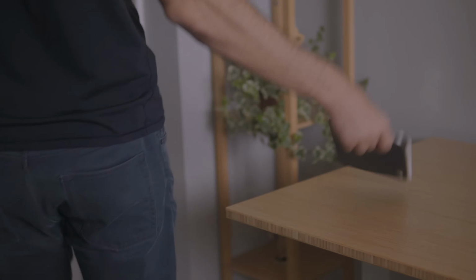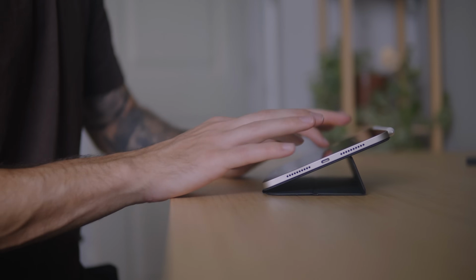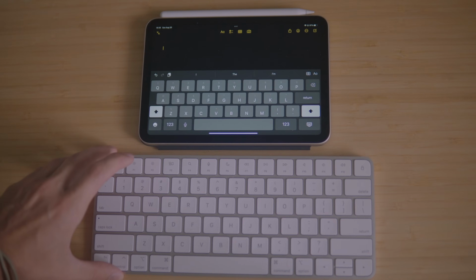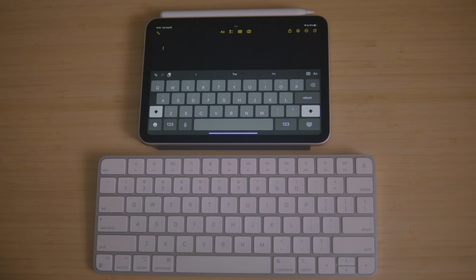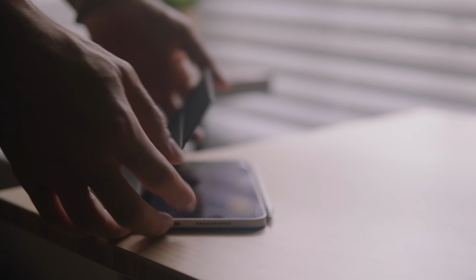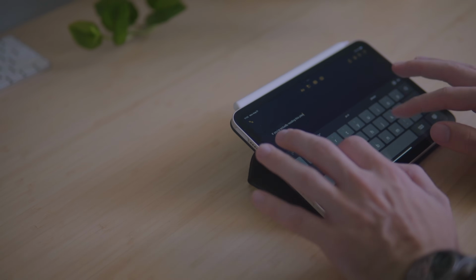I bring my iPad with me almost everywhere, and oftentimes that means that I end up responding to emails, writing, or just getting some type of work done when I'm out. Having it slightly elevated like this makes it feel like I'm typing on an actual keyboard. And if I just look at the size of it, it's almost the size of a mini keyboard in itself. This makes typing on here much less agonizing, and it might not be a game changer when it comes to productivity on the iPad, but anything to make working on here a little bit more comfortable is definitely worth mentioning, in my opinion.